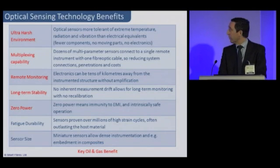Optical sensors are far more tolerant of extremes in temperature, also radiation and vibration, than their electrical equivalents, particularly because there's no downhole electronics. That's what gives you the increased temperature capability. Also, there are fewer components and no moving parts, so that increases other areas of robustness.